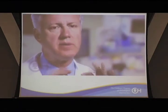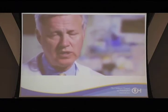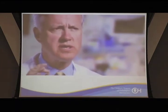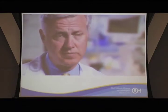Initially, they may be a little red and a little raised and a little firm, but that's normal because that's the healing ridge that occurs with any wound. Long term, in 6 to 9 months, it would be a very unusual circumstance in which there wasn't a very soft, flat, fine scar that might be barely noticeable.